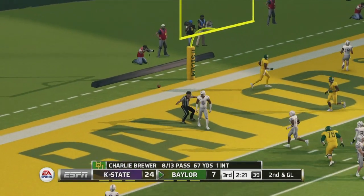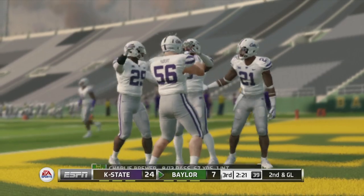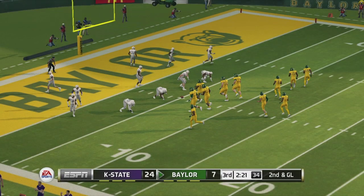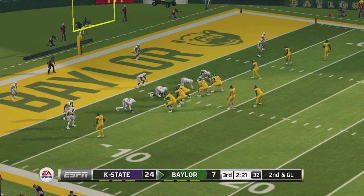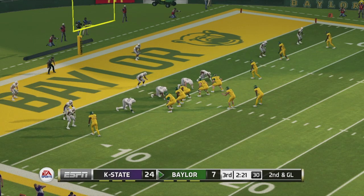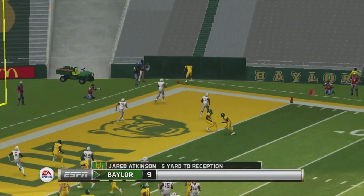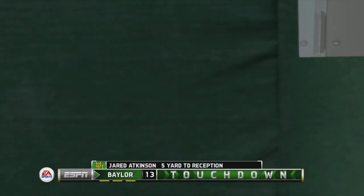On the throw, incomplete pass. Sneed, the intended receiver on the play. It's second and goal. 5 yards to the goal line. Mike 22. Gets rid of it quickly. He's in for the score, and they're back in it.